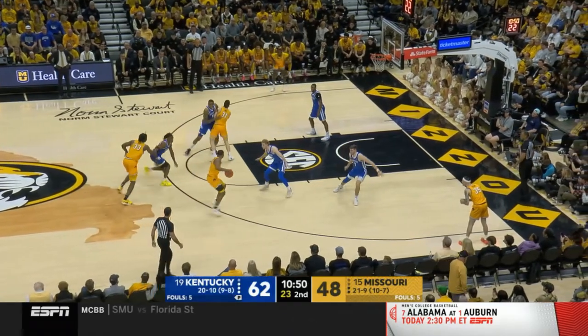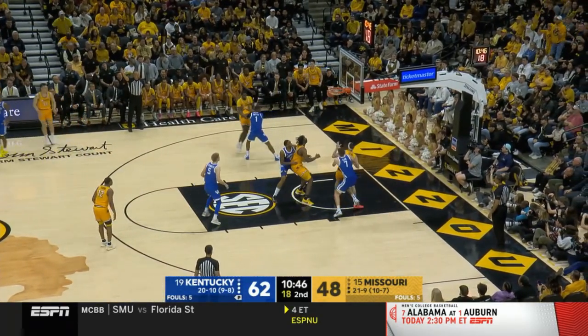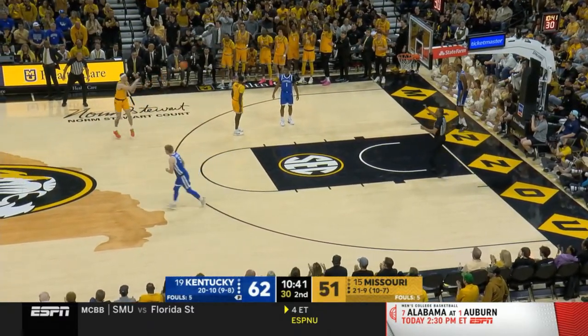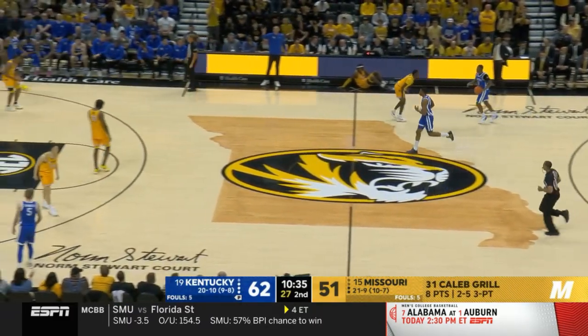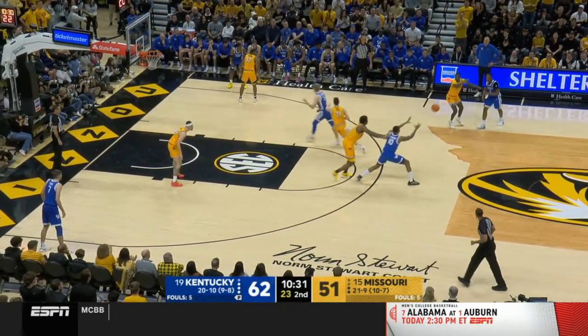Marquez Warwick is in the game for Missouri, number 1 lurking in the corner. He is combustible as an offensive player. So is this guy, Caleb Grill for 3. See if that's the one that really gets them going. A chance to get a stop, followed by a score, cut this thing into single digits, and really create that home court advantage. Missouri 18-1 in this building this season.